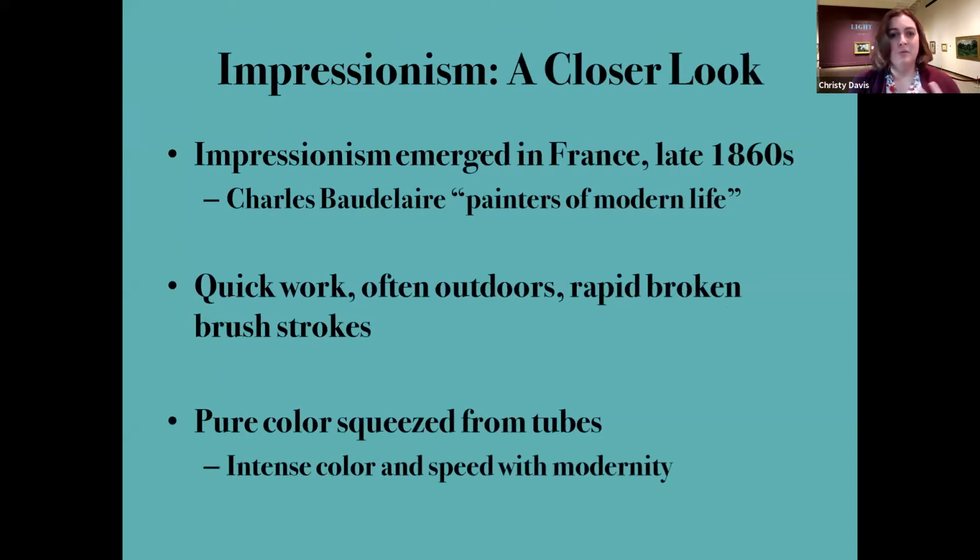Impressionism, in its broadest sense, emerged in France in the late 1860s when a small group of artists began exploring a new method of painting. They were inspired by the poet Charles Baudelaire, who was quoted as saying, artists should be painters of modern life. And they worked quickly, often outdoors, in what's termed plein air style. They applied paint with rapid broken brush strokes that called attention to the actual painting process.